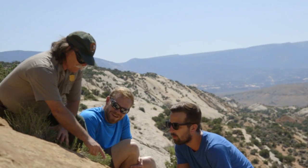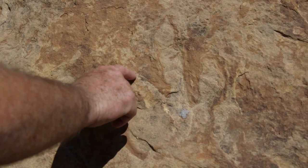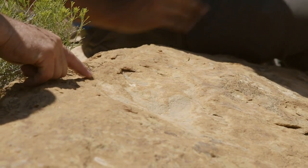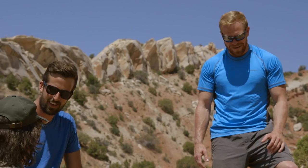And the middle toe is always the longest. And the last pad there, you can see this triangle. That's the impression of the claw. Although we don't know exactly what kind of dinosaur this was, Dan tells us the claws suggest this was a meat eater. It's like looking back in time. It is looking back in time.